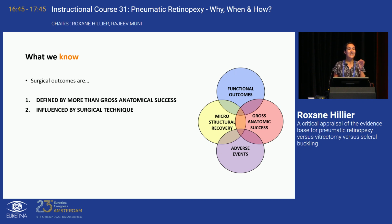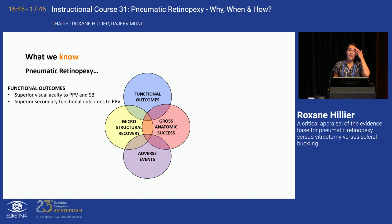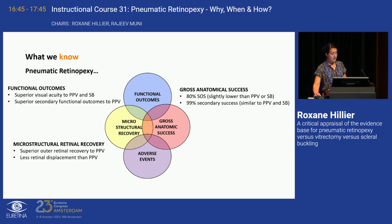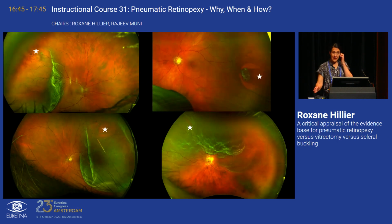So basically what we know is that success after detachment surgery is defined by more than gross anatomical success, and it's influenced by surgical technique, for sure. So pneumatic retinopexy offers better vision than vitrectomy and buckling, and superior secondary outcomes to vitrectomy. Gross anatomical success around 80%, but 99% secondary success. Superior outer retinal recovery and less displacement than vitrectomy. A lower complication burden than buckling and a lower cataract burden than vitrectomy. So basically, when you're presented with any of these eyes that potentially fulfill the criteria for PIVOT, we should be thinking about doing a pneumatic retinopexy, which is, of course, why we're here.